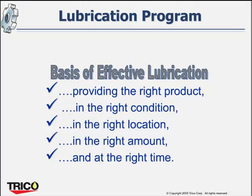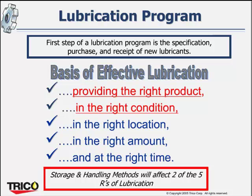The basis of an effective lubrication program is the 5 R's: the right product, the right condition, the right location, the right amount, and at the right time. If any one of these are compromised, so too will be your lubrication program. Storage and handling methods will affect 2 of the 5 R's of an effective lubrication program: providing the right product and in the right condition.